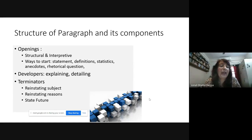So these are the things that would be expected in the developers. And then there'd be the conclusion or the terminators, where there are three basic ways in which you can conclude an expository text. You could either reinstate the subject. Remember, this is serious writing, okay? It's not something which is cool and casual. So it needs some kind of a formal format, okay?